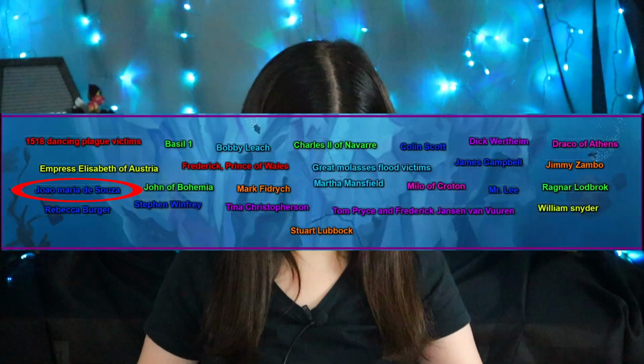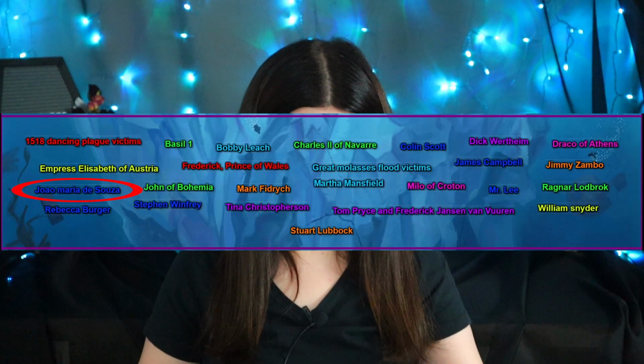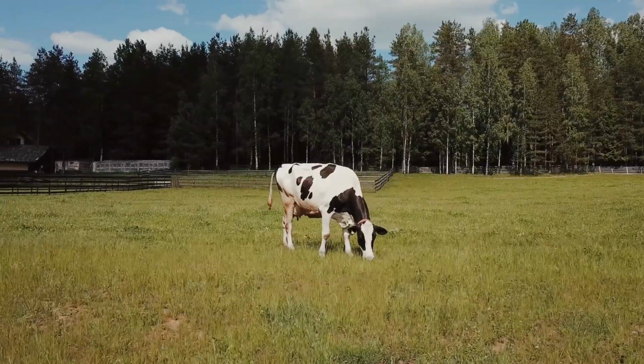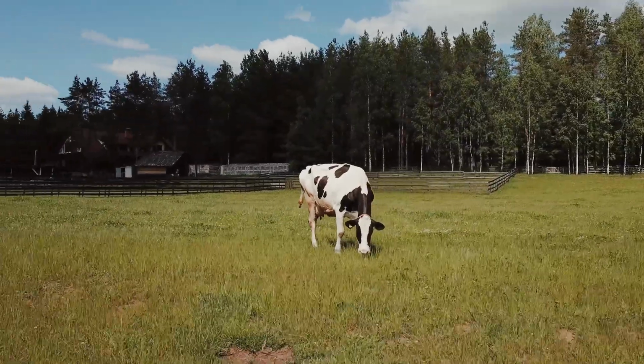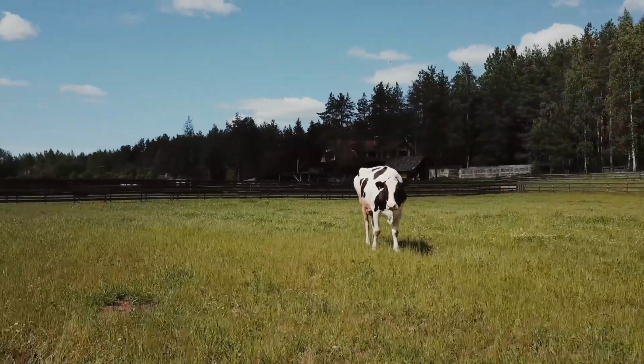I'm sure I'm saying this one wrong, forgive me, but it's Joao Maria de Souza. So he was a Brazilian man who passed away in 2013. He and his wife, Lenny, one night were just sleeping in their bed, but apparently from a nearby farm, a cow had escaped. The cow got spooked by a group of dogs, and so the cow was running from the dogs and ended up on de Souza's farm.